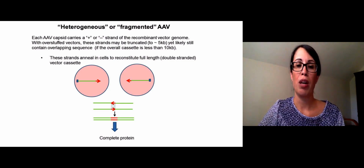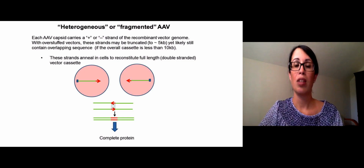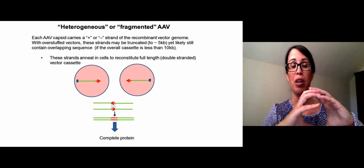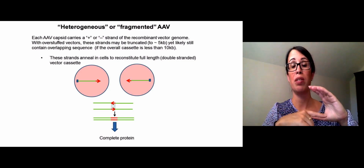The first vector platform that we tried was called heterogeneous or fragmented AAV. And to understand what this means, I just have to go over a few simple concepts associated with AAV packaging. AAV is a single-stranded DNA virus, so it has an exterior shell called a capsid, and inside that capsid is a single-stranded piece of DNA.